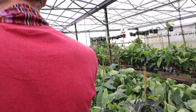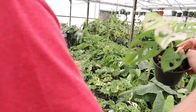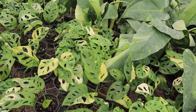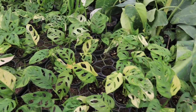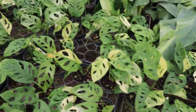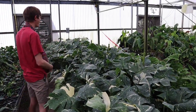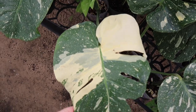Oh my gosh, look at the Thais down there. Oh wow. Look at the elbow. Some Aurea and Albo Monstera adansonii. They're 200. Jeez. But really pretty. It's funny how some plants do better than others. Here are the Thais. Oh my gosh, there are so many Thais. I remember last time they didn't have many Monstera at all. I guess they finally got the memo.